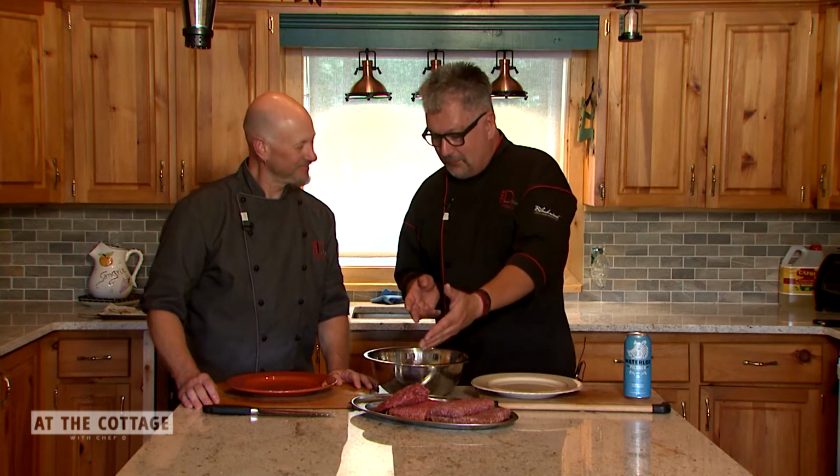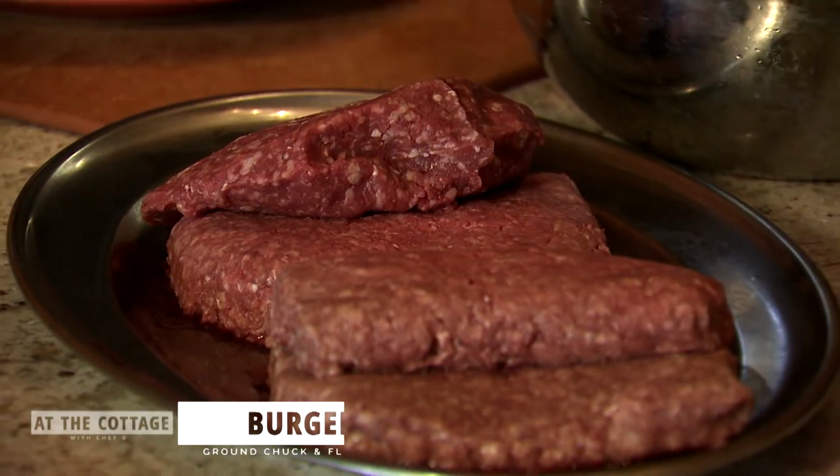Oh, agreed, right? So, I brought some beef from Nature Farms. And do you want to know what I brought? Okay, so I have some ground chuck here, which is really a blade roast. If you're looking at the butcher shop and you want to grind your own, you get a blade roast, and that's what you're looking for.